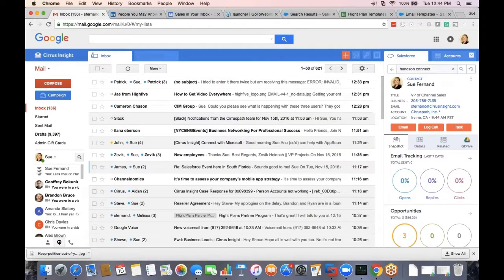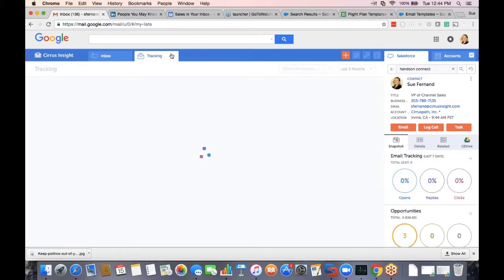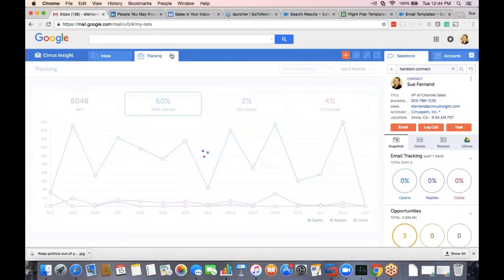From the tracking aspect, again, I'll see it in the snapshot when someone corresponds with me, their tracking for the last 7 days. But if I want to drill down and get more detailed, I can see that all inside of my inbox.